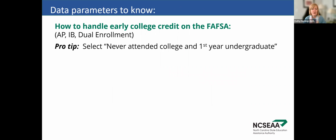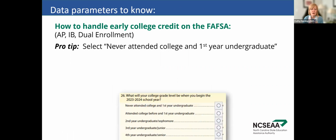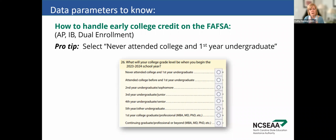Okay. This is another biggie I want to make sure you all know, especially those of you who are working with students who are earning a lot of early college credit. And by that, I mean AP, IB, dual enrollment. There is a question on the form. I've taken a screen grab from the print form so you know what it looks like, but most of you are doing the digital form.